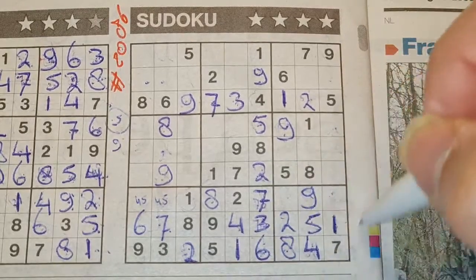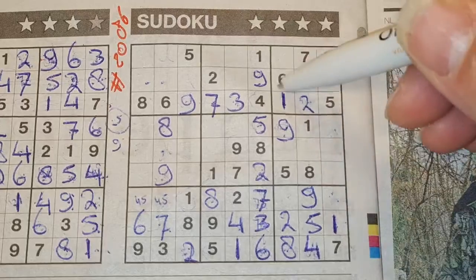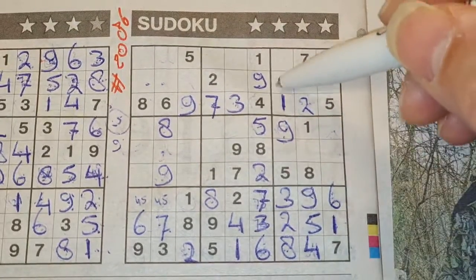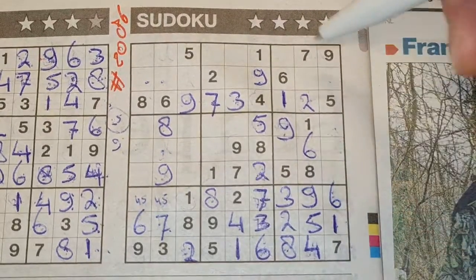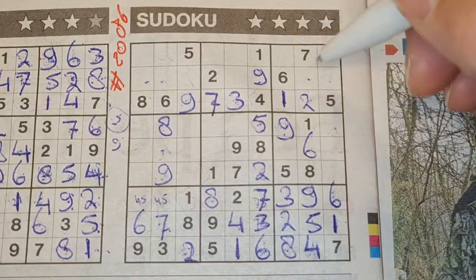2 numbers left in this big square for the numbers 3 and 6. We have a 6 there, so no 6 there. 6 should be here, and a 3 goes there. 6 in this column, 6 in the last column, so the column between. The only place for the 6 should be here. One box left in this column for the number 3.